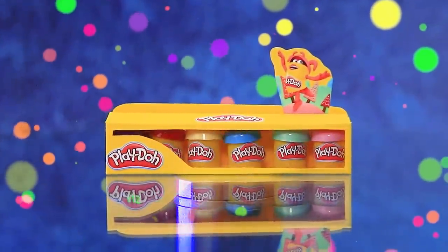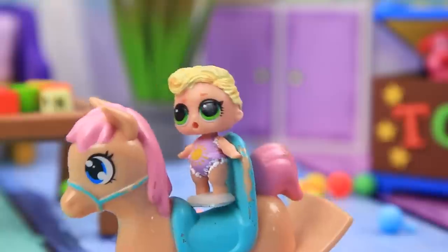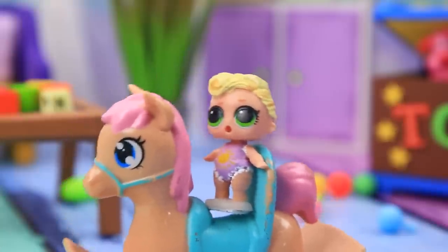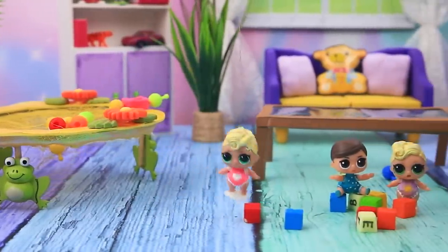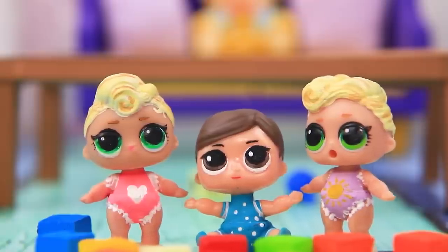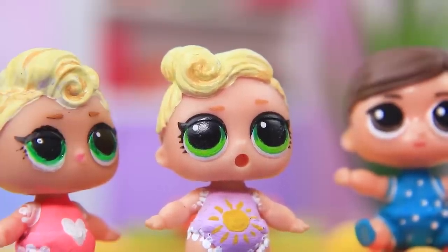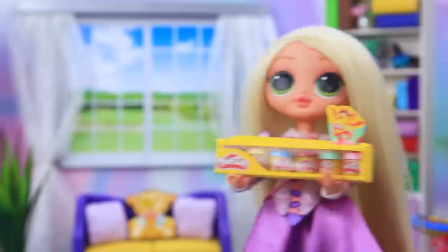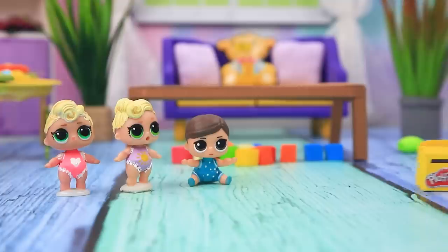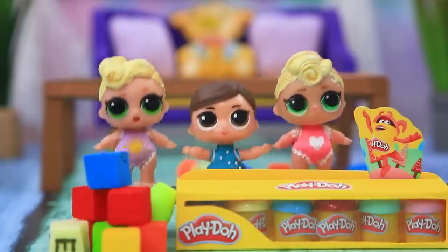A set of bright Play-Doh will not let your children get bored. Kids played with all the toys in the house. I'm bored. Meh. Boring cubes. Trampoline. Mom! Oh, what's wrong? We have nothing to play with. I'll think of something. How about Play-Doh? Wow. I can make whatever I want.